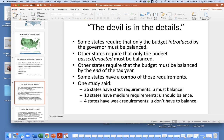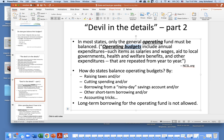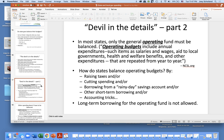However, the devil is in the details. To make a long story short, a lot of states only balance their operating budgets. That includes what it takes to operate the state on a day-to-day basis. For example, payroll, okay, salaries. But when you come to capital expenses, like long-term projects to build a highway or to build a building or a new airport, then it's okay for the state government to borrow and go into debt.